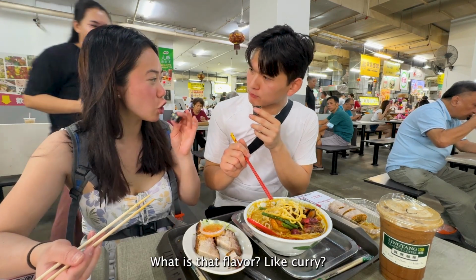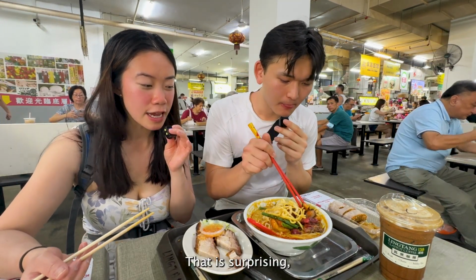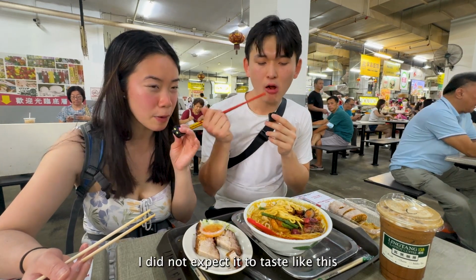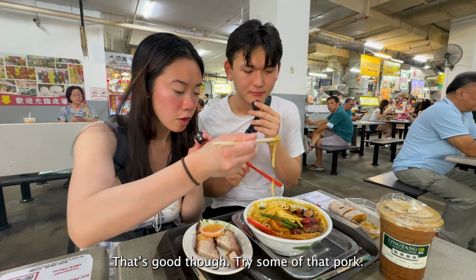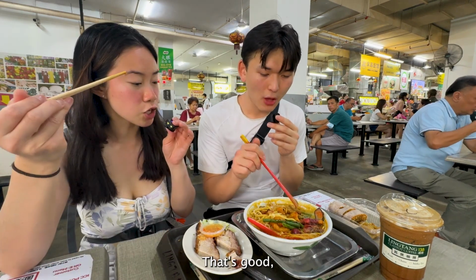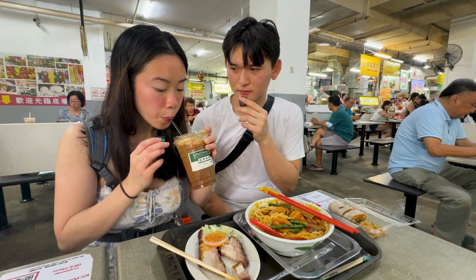What is that flavor? Like curry? There's coconut in there. Wow. That is surprising. I did not expect it to taste like this at all. That's good though. Especially not pork. The broth is really good. That's an interesting dish. What is this? Very strong in flavor.